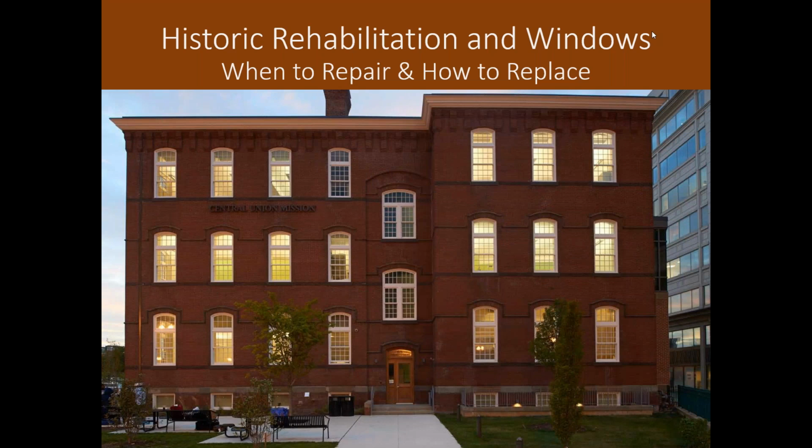Let's get up there. Thanks, Joyce, and thanks, Mary Angela. We are speaking out of the same hymnal. I've spent about 40 years in the window business in various ways, a lot working with architects and a lot on the education side, but most of it has been involved with historic. I retired January 1st and I'm really enjoying it, but I see there's a need for education, so I'm always happy to jump in on these type of presentations. So when to repair and how to replace.